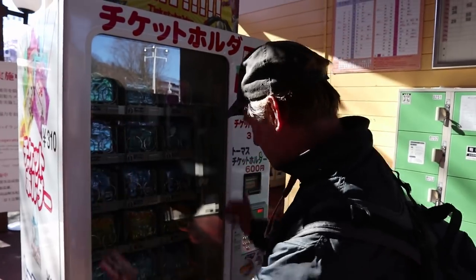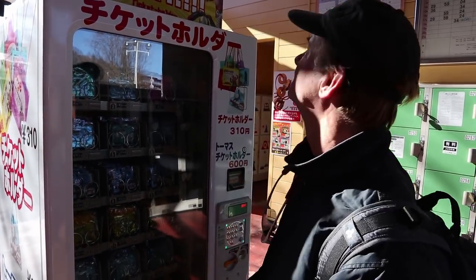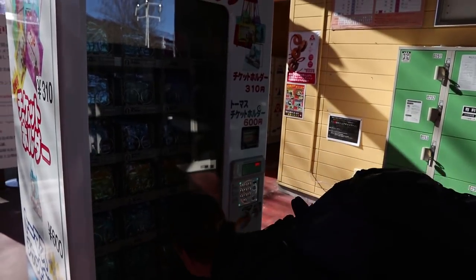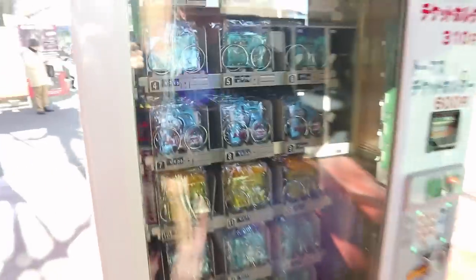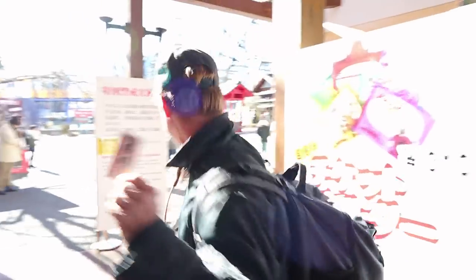The first vending machine of the day. It's Thomas. Thomas train stuff. No, thank you. And what? Kamen Rider. What are these things? Oh, they're little lanyards to put around your neck, and you can put your pass in it. Do we need to buy these? They're Sanbyakuen. $3. No, thanks. We'll just lose them and have to pay $30 all over again.